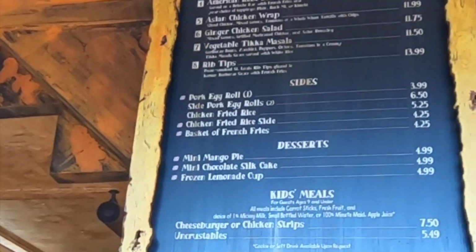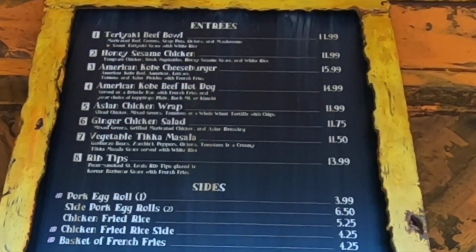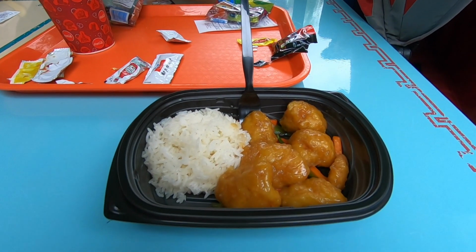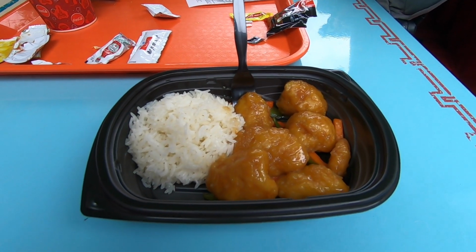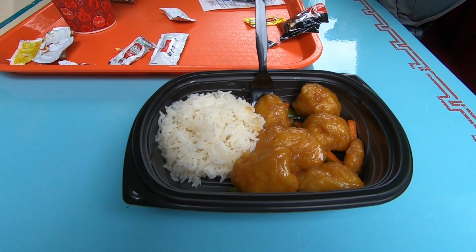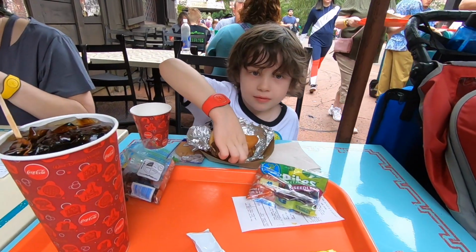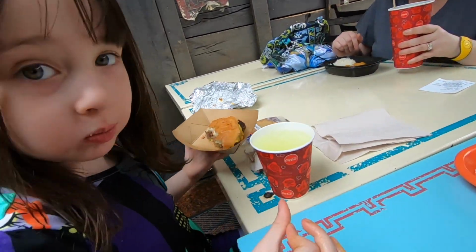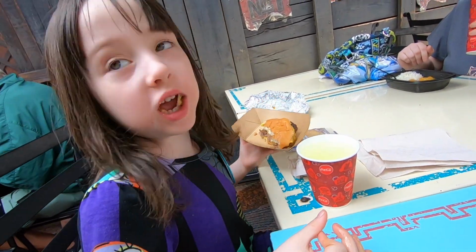So we decided to eat at the Yeti Quick Serve. Here's a list of the food items. So I decided on the sesame chicken bowl. I don't see any sesame seeds on that though. We got hamburgers for the kids. How is it? Kid hamburger good? And you? Yummy. Okay.